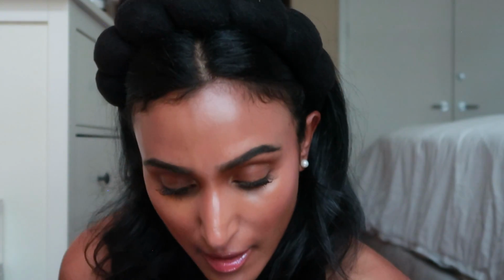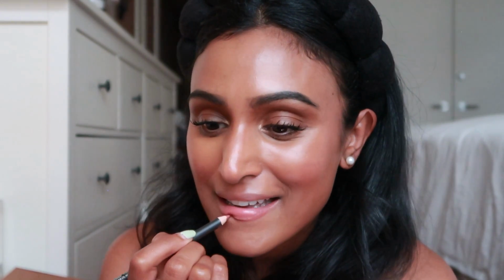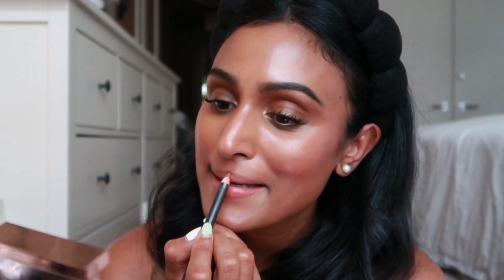But before I go, I'm gonna show you my spice combo with my original Hallucination lipstick. I am so excited to try this again. It has been a minute. This is the MAC lip liner in Spice. It is one of my all-time favorite nudes. This was my third or fourth pencil.